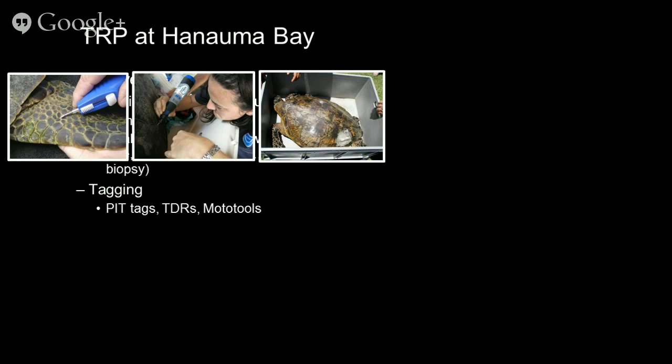Other ways that we tag them as well, we do moto tooling, which is where we use a Dremel tool to basically scratch a very light number onto the turtle's side, and that helps as a visual aid. A turtle's shell, its carapace, is like keratin. It's the same type of material that's in your fingernail. So we go very, very lightly, then use a white paint to paint in that number, and it lasts for anywhere from a month up to a year.